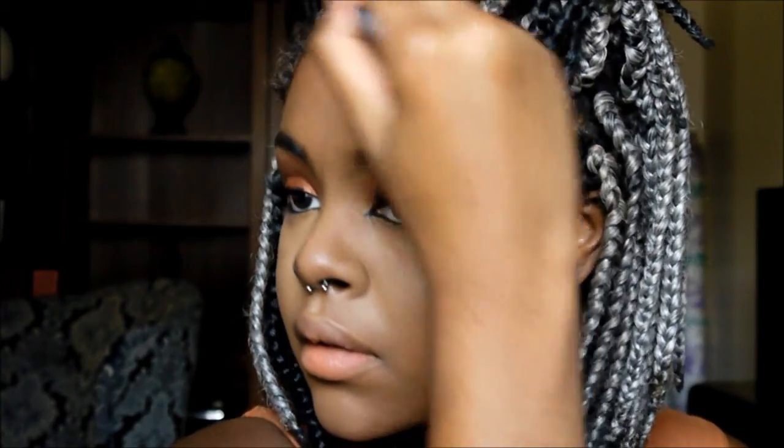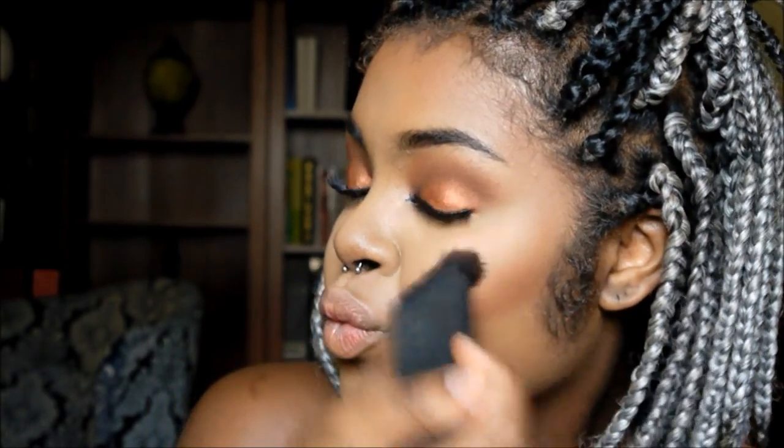You guys know the drill. This is nothing new. I'm then taking a fluffier brush just to put that same bronzer a little bit on my jawline, and then also to blend out my cheekbone contour just a little bit.